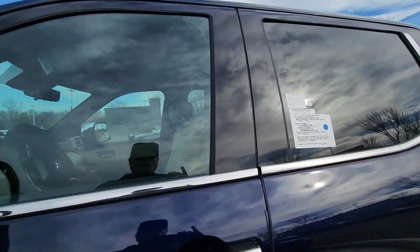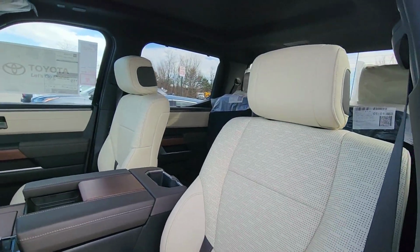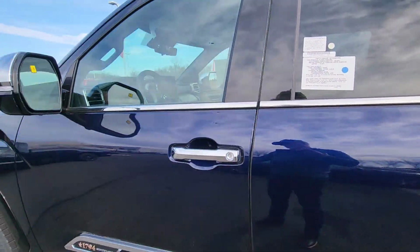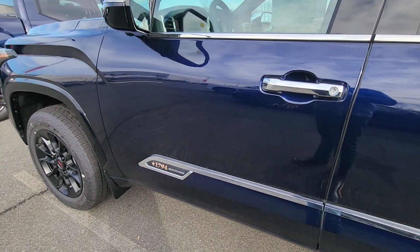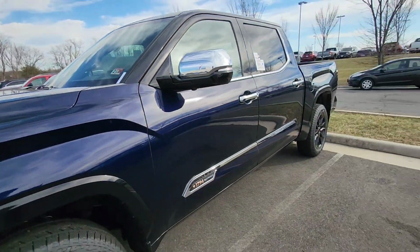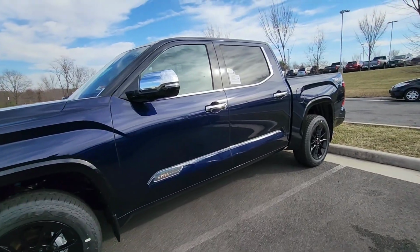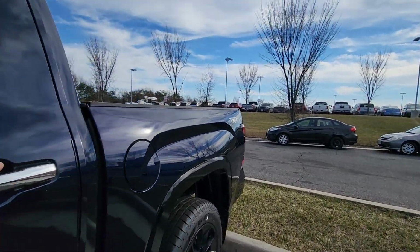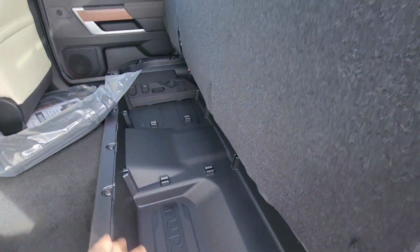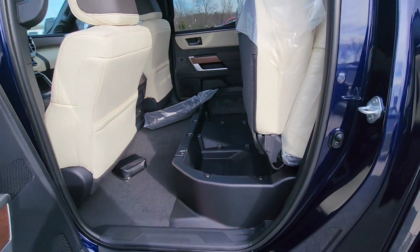What's cool about this truck is it has a really cool interior. This 1794 edition is about Texas. It's all about, I guess, when Texas was founded or something, because these trucks are built in Texas. So it's a Texas theme on what you're getting. This is such a nicer, pretty cool interior. Does it outdo the Ford F-150's storage area?